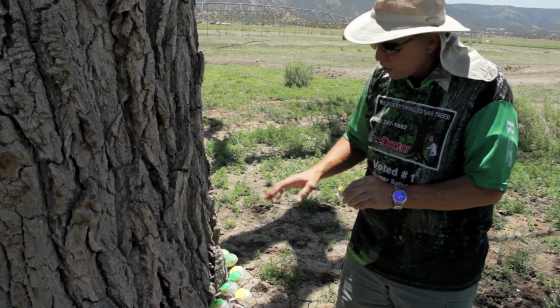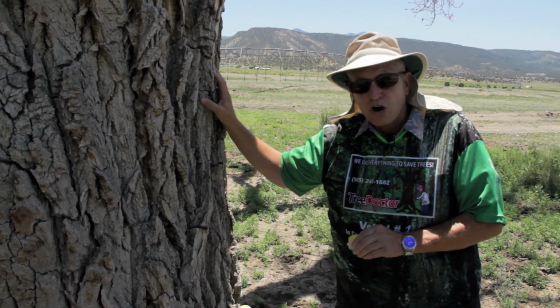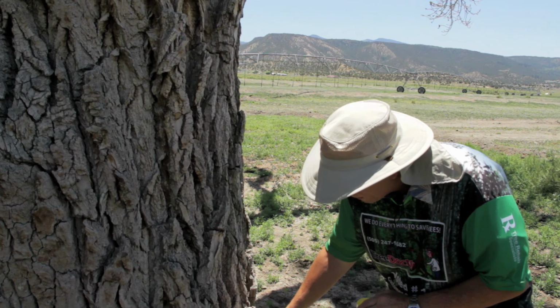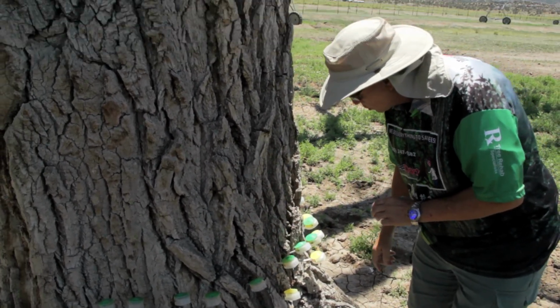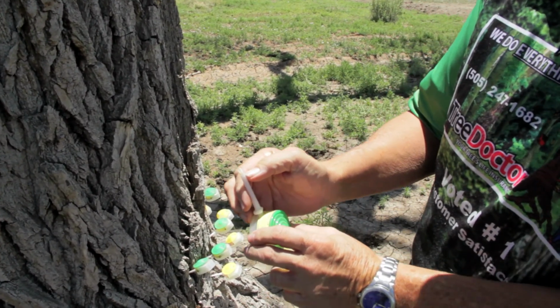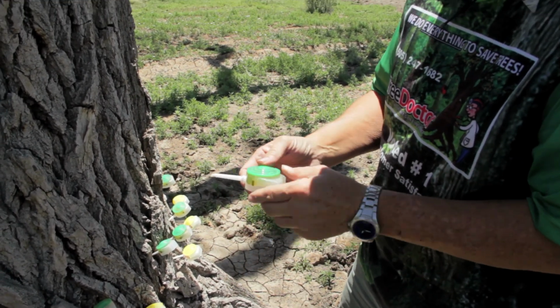Now, the way this works is right underneath the bark is the vascular cambium. That's the arterial system of the tree. On these cottonwoods, because they have such thick armor, we have to find little areas that are closer to actually the good tissue of the tree. We drill small holes the size of an ink pen filler. This insert goes into the tree only this far, and then it's just like when somebody's on an IV drip.